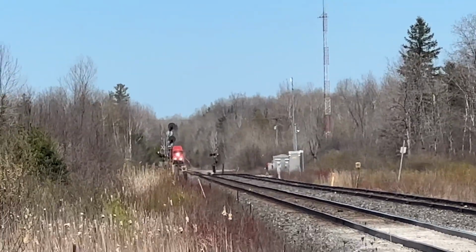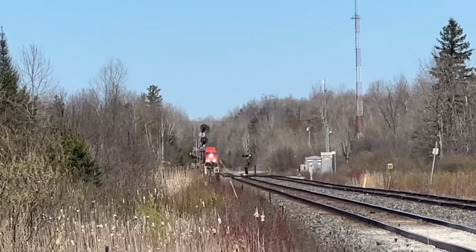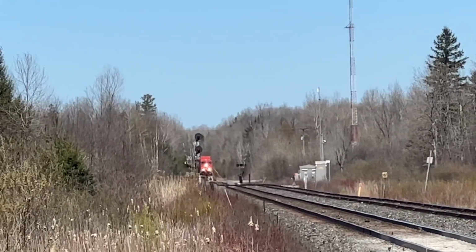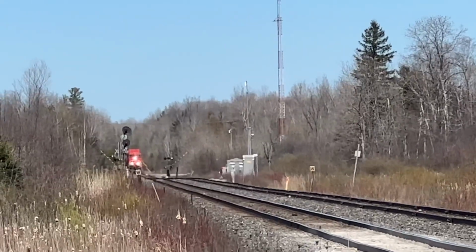Zephyr mile 45. Follow us up. No restrictions. Just a joke. We're sitting on the crossing bench. Stop a car if you can.